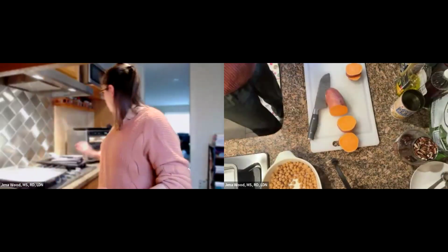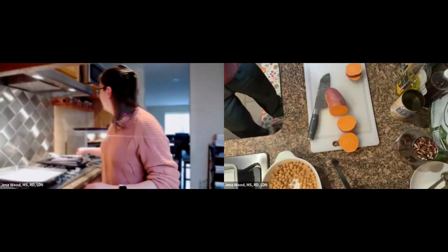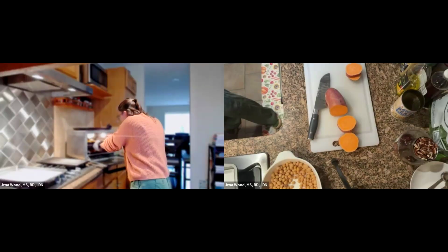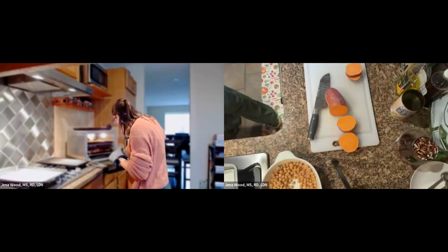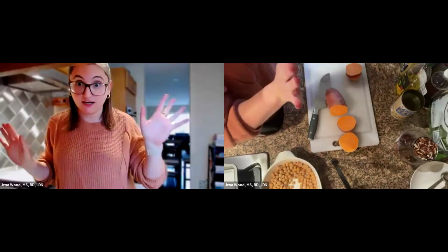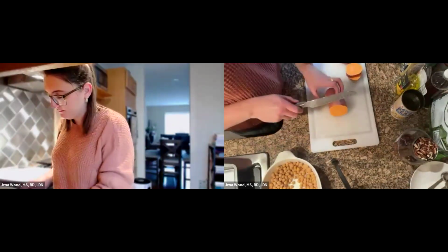My oven went off, so I do just want to check them. Woo! Steam! Lots of steam. Let me give them a little look. Okay. Looking good. Okay. We're going to leave that alone. So, we're going to finish cutting these up.